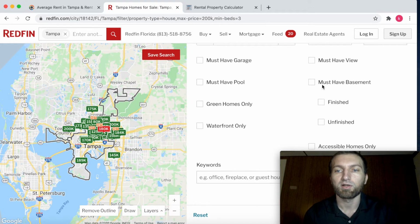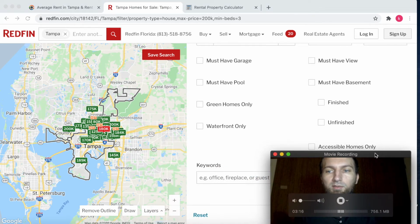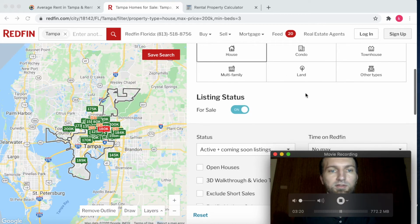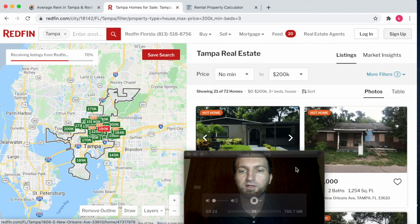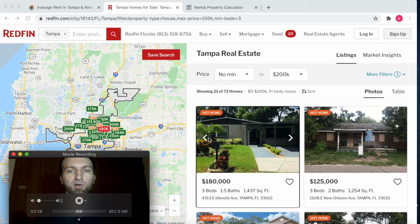So we're gonna search, and then see what we come up with. Let's see, five filters. There we go. Okay, so looks like we have approximately 72 homes. See, we just cut it down from 2,000 all the way to 72 homes.